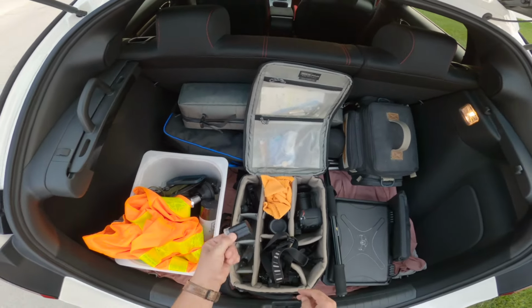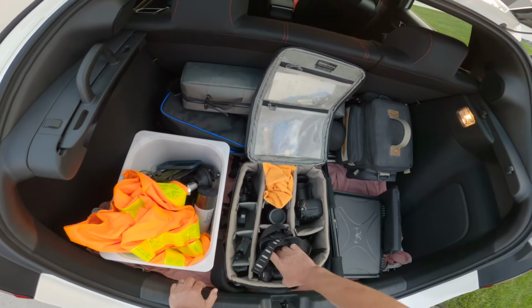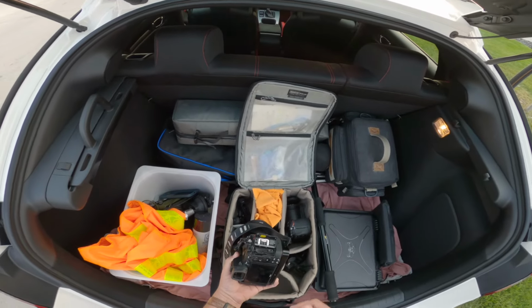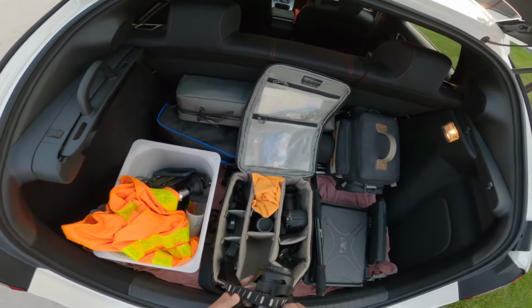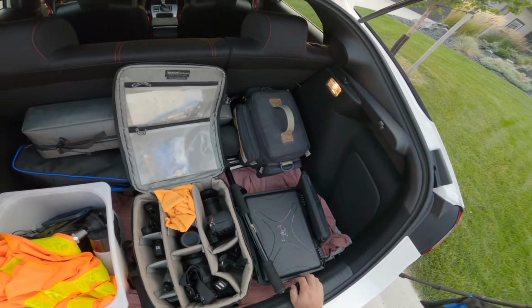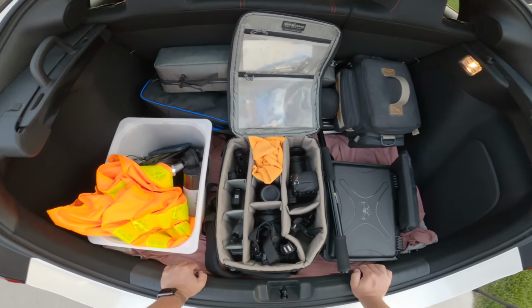Make sure you bring along extra batteries. Make sure you've got video cards. Both of these have dual card slots, so I'm always duplicating whatever I'm shooting, and I'm shooting in RAW. I also have a drone along because I'm going to show you the area that I'm going to be in. That's a Mini 4. And that's kind of it. The rest of it's more for other things I'm going to be doing along the line.